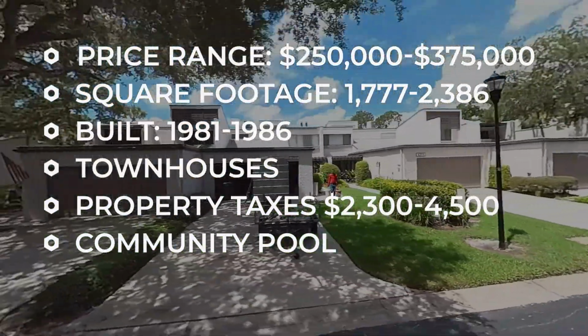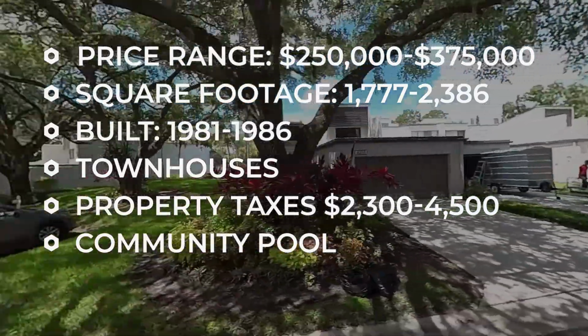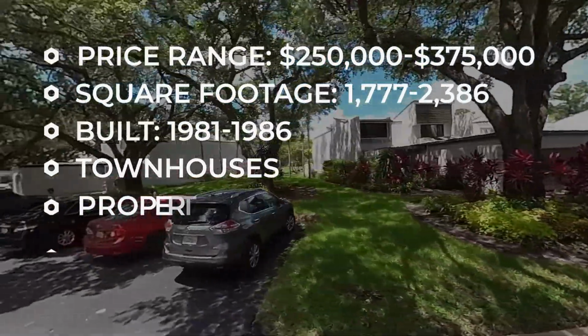There is a community pool. You don't have the ability to put a pool in your backyard, just so you know. It feels like they're built really well and open, so it feels like a regular house, not necessarily a townhouse.